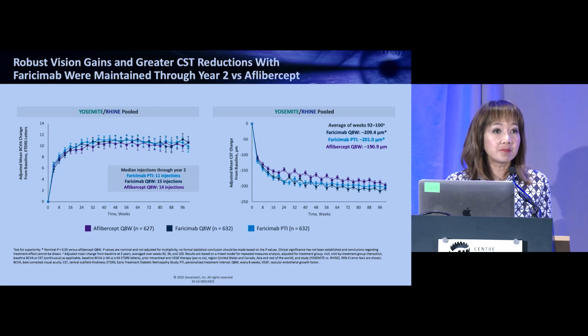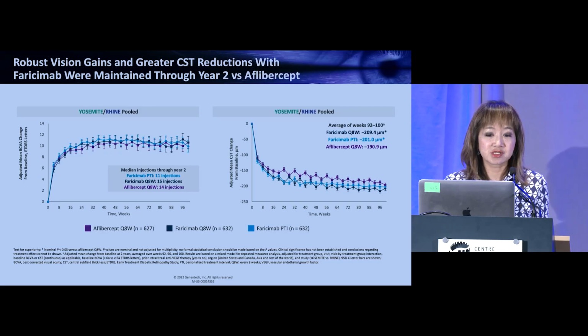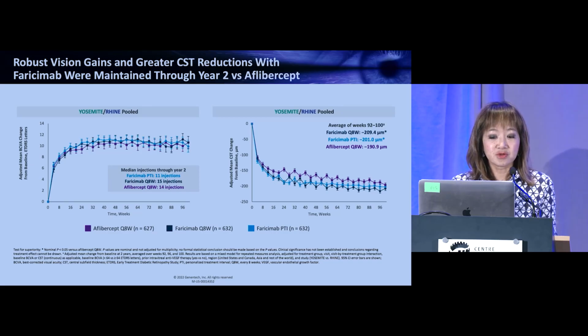So when we look at both visual acuity and OCT anatomic changes, we can see that both faricimab treatment arms were non-inferior to aflibercept. And we see that there's rapid improvements in visual acuity during the loading phases, and this was sustained through year 2 of treatment.